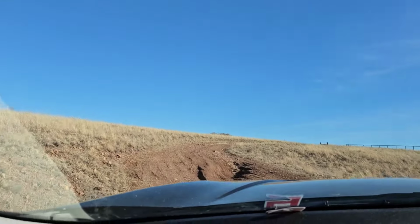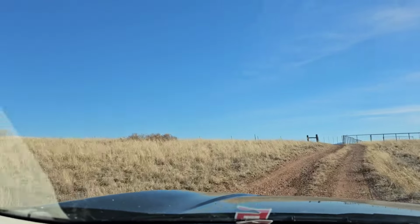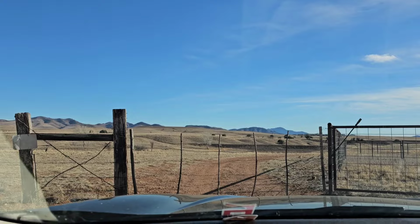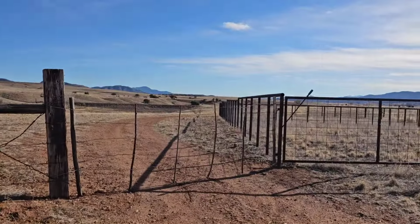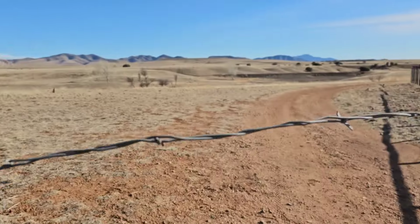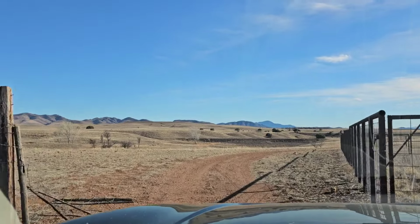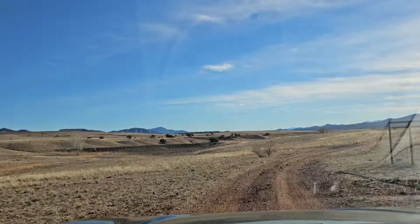All-wheel drive. We love our all-wheel drive. Park right here. I'm going to see the border. These are one of these gates. One of these things. Through to open up the gate. I had to turn the camera off to open up the gate.